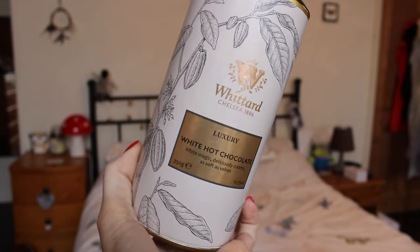And then, still talking about chocolate, it's their white hot chocolate, and oh my god, if you've never tried this, it's amazing. It beats any normal hot chocolate. It just tastes like you're eating a white chocolate bar. It's like heaven in a cup.